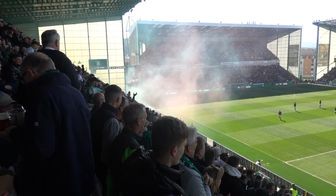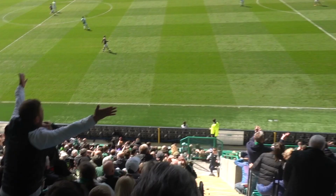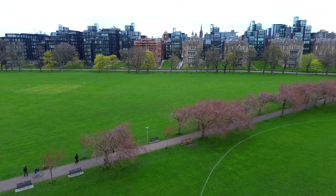It was a frantic but frustrating first half for Hibs against their city rivals as they looked to end a 9-game winless run in the fixture. With chances going begging and with no goals at half-time, that allows me to take you back to where this football fixture all began.